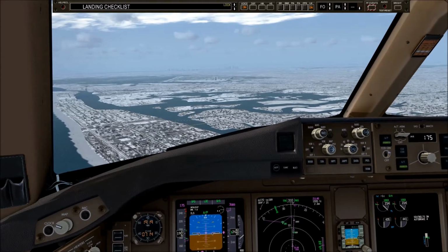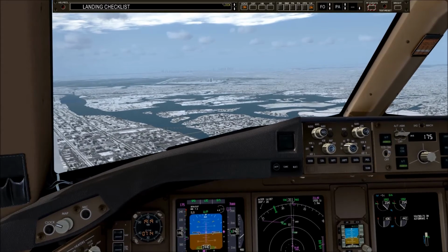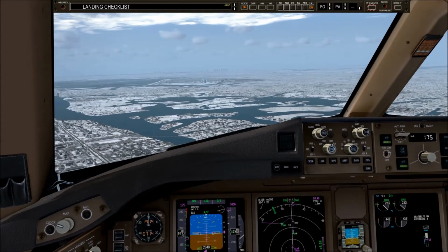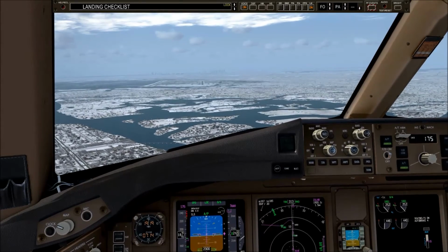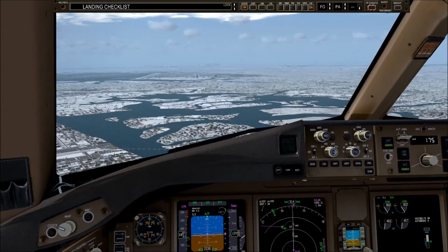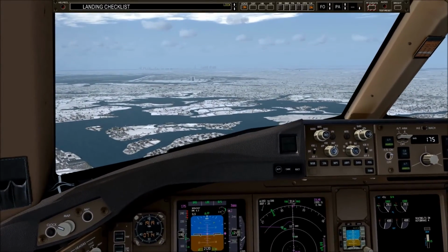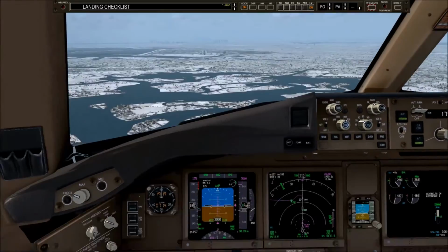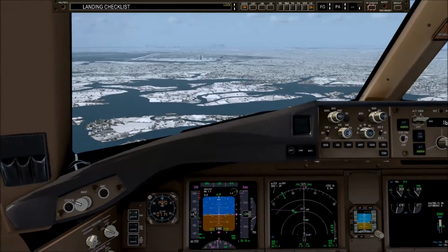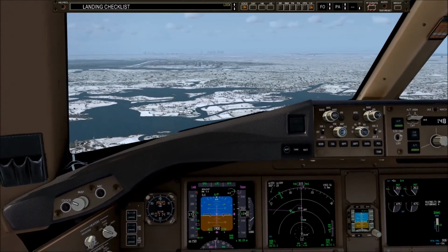Alright, so I got the airport in sight. Now we just need to get it a little dirty. 2500. Radio altimeter alive. Flaps 15. Speed check, flaps 15. Cabin crew, take your seats. Gear down. Flaps 25. Speed check, flaps 25.